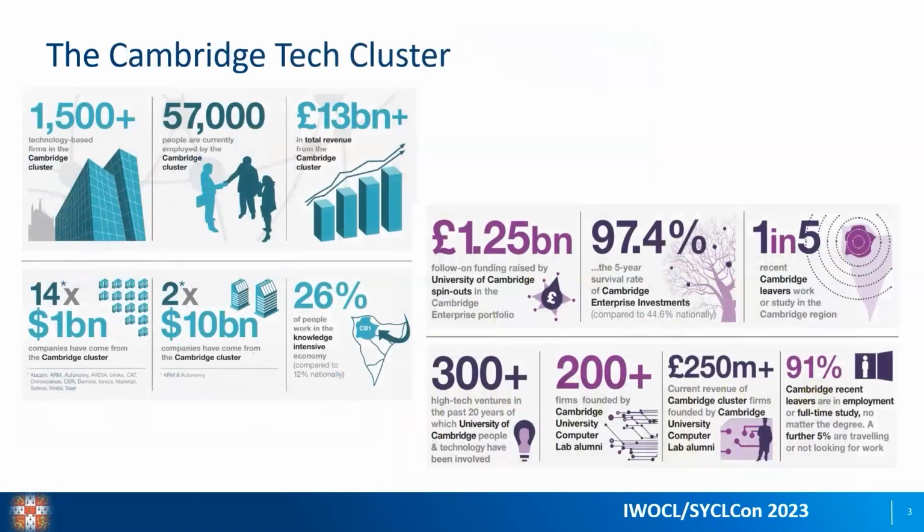Actually, more interesting than Cambridge is the tech cluster around Cambridge. So within an 8-mile radius of the university, you've got, again, these are old, so just bump the numbers up a bit, around 60,000, I think, employees, 1,500-ish companies, totaling over £13 billion. That's why you can't buy a house in Cambridge. It's just impossible, as Chris knows. House prices here are fueled by this mini boom. Yeah, and we work with a lot of these companies. There's a really tight interaction between the university and this tech cluster.